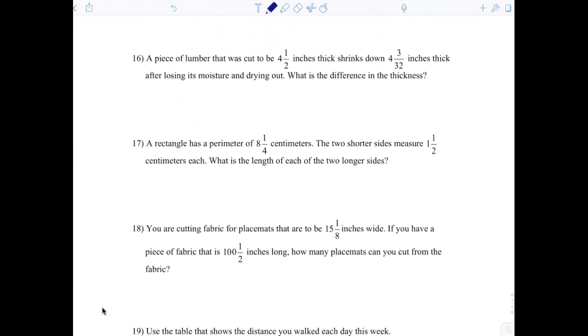All right. Number 16. A piece of lumber that was 4.5 inches shrunk down to 4 3/32 inches. What is the difference in thicknesses? Abby, what? Tell me how to do it, though. Because it says difference, right? That's right. 4 1/2 minus 4 3/32. What does that come out to be? I got 13 over 32. Is everybody happy with that?